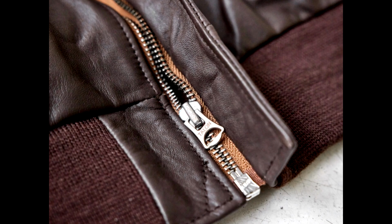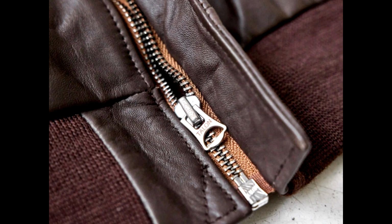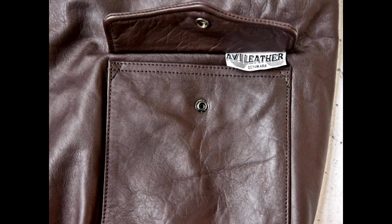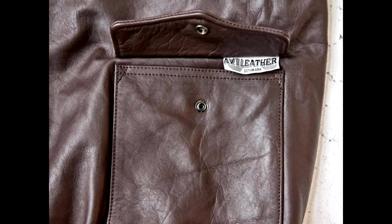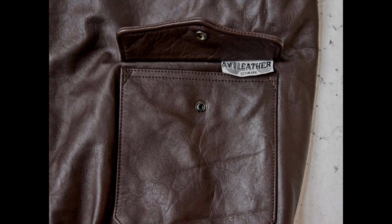This is what I love about AVI Leather. Their jackets are made of quality materials, they were carefully copied from originals in their possession, they took them apart, measured, and recreated them, but they still sell them at a reasonable price. Let's see what they have to offer and how they connect to my campaigns.